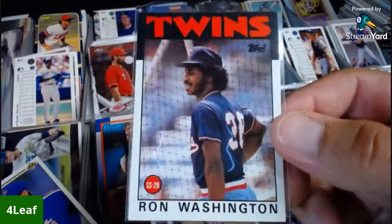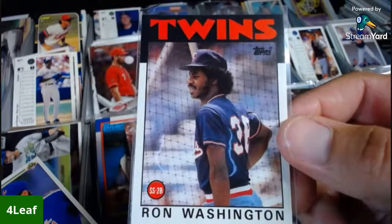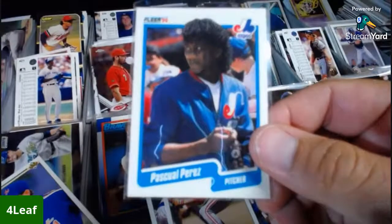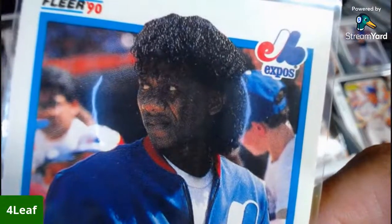Ron Washington in the batting cage, but look at the hair, man. It's a good one. Good side profile. Like, how do you even keep your hat on? Like, impossible. This is probably the most famous Jerry curl hair guy in Major League Baseball. I'm going to go out on a limb and say, of all time, the craziest Jerry curls. Pascual Perez. Come on. Show us them curls. Give us that Jerry curl. Oh, my word.